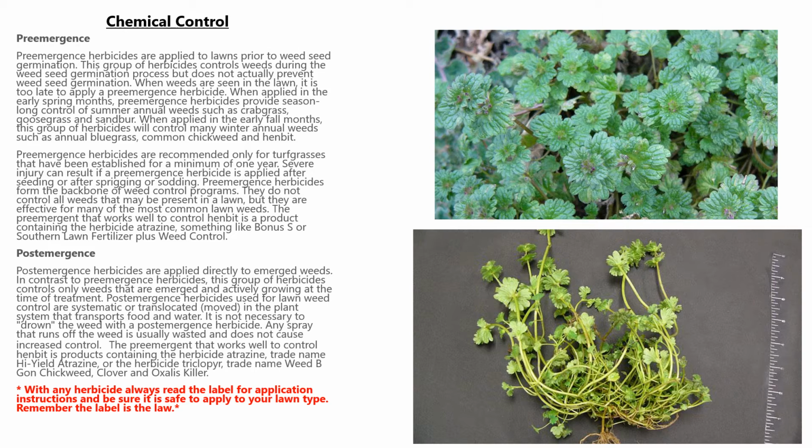Pre-emergent herbicides are recommended only for turfgrasses that have been established for a minimum of 1 year. Severe injury can result if a pre-emergent herbicide is applied after seeding or after sprigging or sodding. Pre-emergent herbicides form the backbone of weed control programs. They do not control all weeds that may be present in a lawn, but they are effective for many of the most common lawn weeds. The pre-emergent that works well to control henbit is a product containing the herbicide atrazine, something with the trade name Bonus S or Southern Lawn Fertilizer Plus Weed Control.